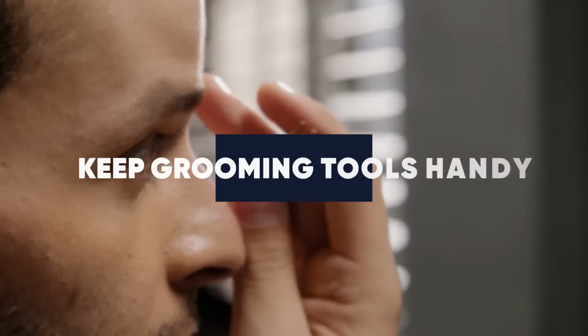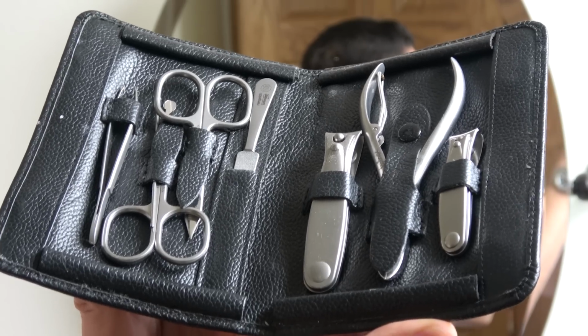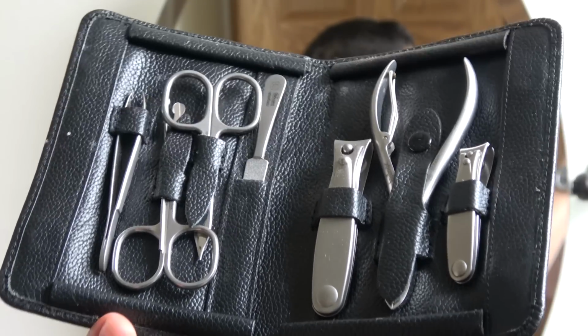So now let's jump into grooming. Similar to the haircut, you want to have a routine here. For me, it's Sunday mornings. Now the key to making this easy is to be able to find your tools. As you can see here, my grooming kit has everything I need in one handy place.